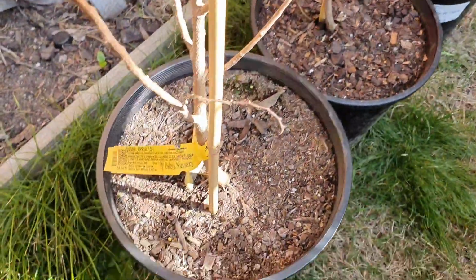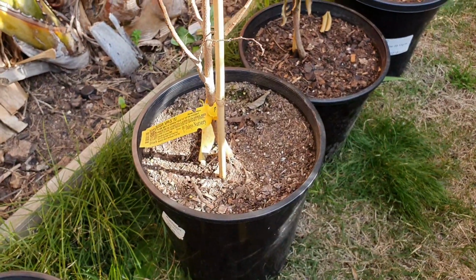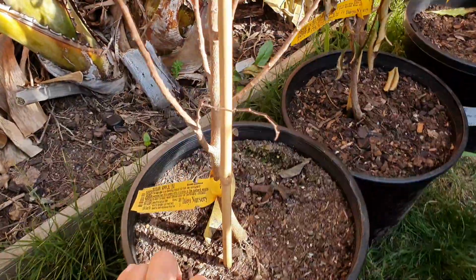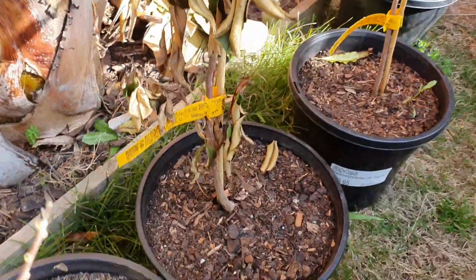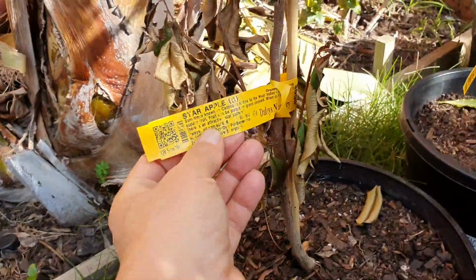Yay! What am I going to give this? A 2 or a 3. It had 3 leaves, so I'll give it 3. 3 out of 10 for surviving. It just survived. The sugar apple. Next. Yeah, these videos are lengthy. They need time to get through each one.